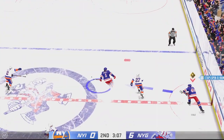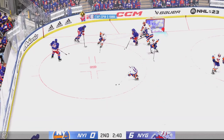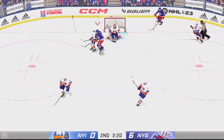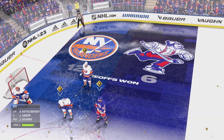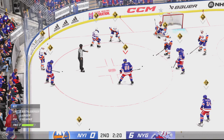He looks deep to Cole. They've got numbers. It's a 2-on-1. Denies him in close. It's a really good save. In tight. He shuts down the area where the puck can go by getting out onto the puck, and there's nowhere for the shooter to put it. Officials have got both teams ready, and it looks like play is set to resume here.